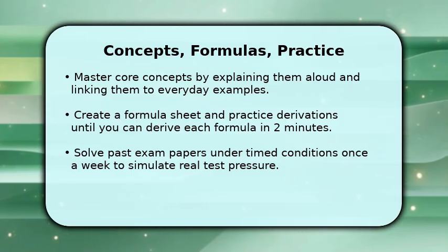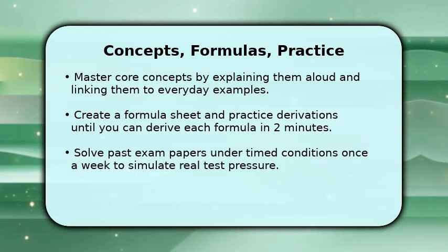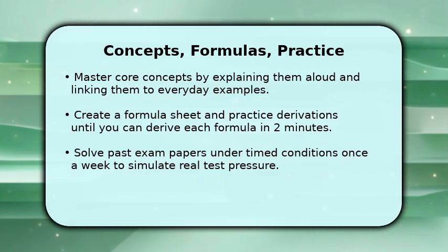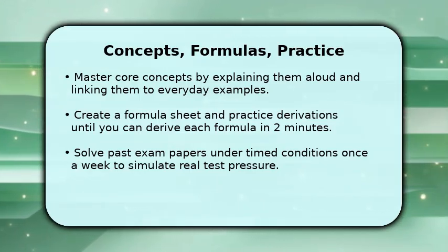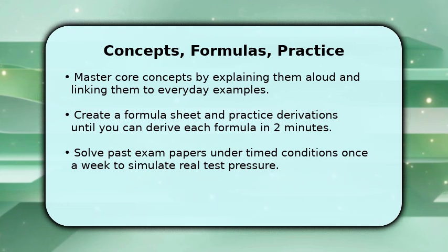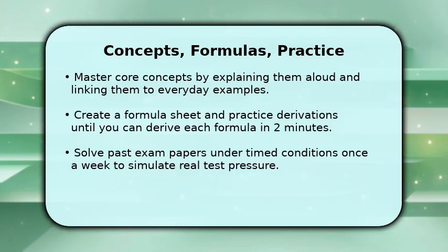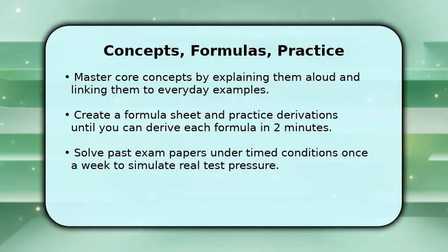Master core concepts by explaining them aloud and linking them to everyday examples, for instance, motion of a car for kinematics. Create a formula sheet and practice derivations until you can derive each formula in 2 minutes, emphasizing dimensions and assumptions. Solve past exam papers under timed conditions once a week to simulate real test pressure and learn time management. Use error logs to record repeated mistakes and revisit those topics deliberately.